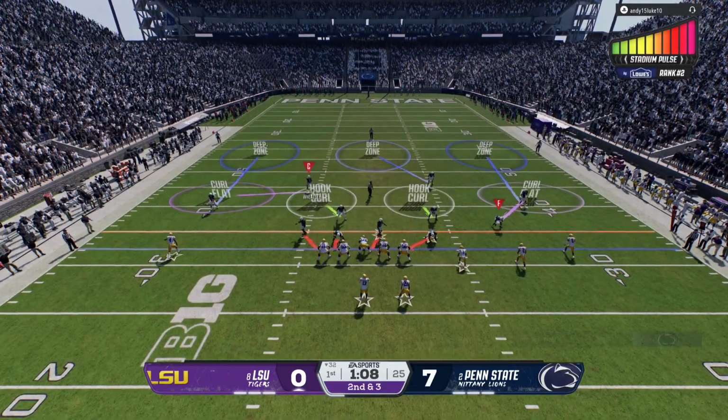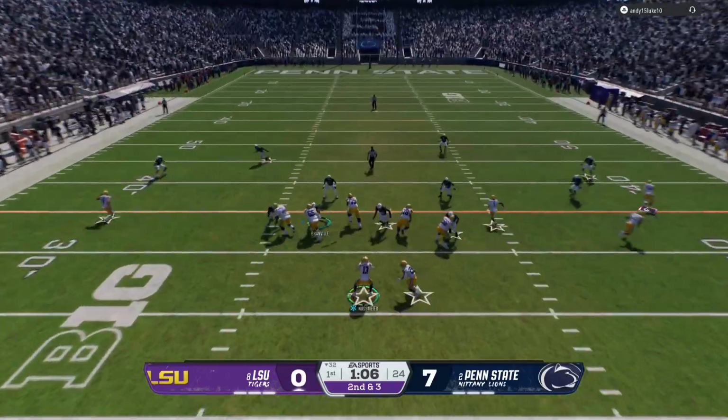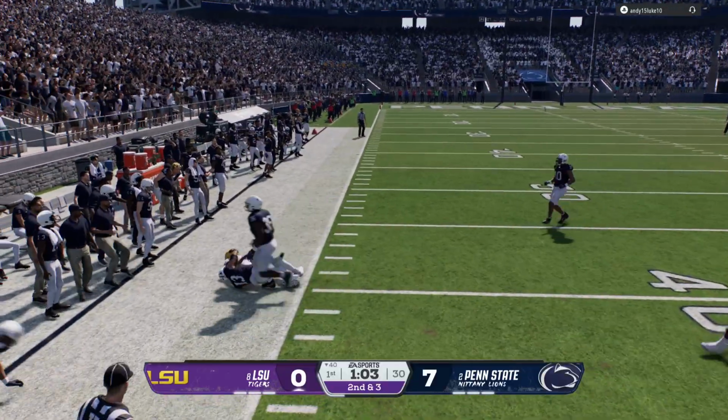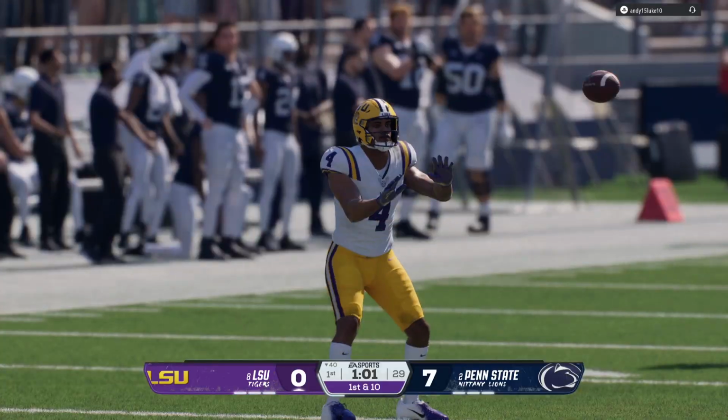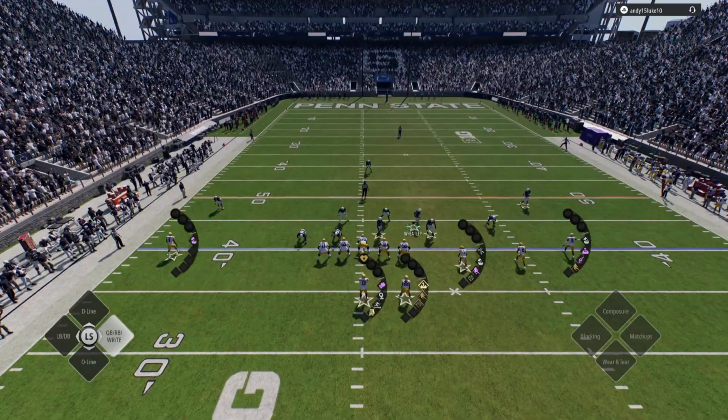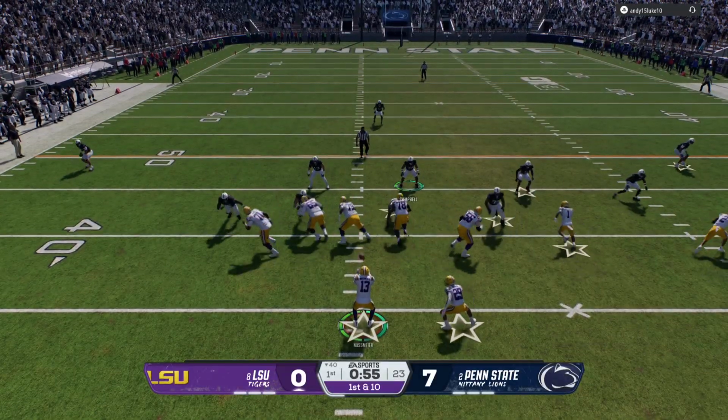LSU quick to the line. And the offense has a little bit of success, and what do they do? They push that turbo button right back on the line, ready to run another play. And he's brought down at the 40-yard line, and that'll be a first down. Well, the defense makes the tackle. They give up the first down.